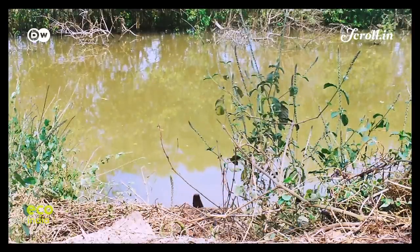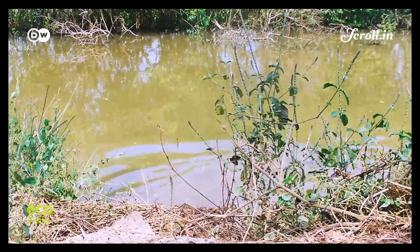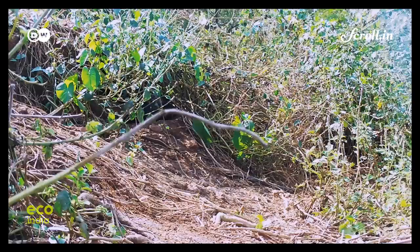We have a field base in Karnataka. We focus there on the Asian small clawed otter. Most of the work in the field base on Shorau is focused on the smooth coated otter. We do work in Goa as well on the small clawed otter.